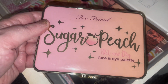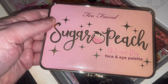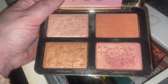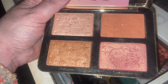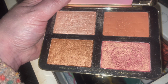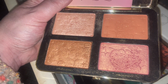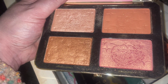We've got the Too Faced Sugar Peach Wet and Dry Face and Eye Palette. My mum got me this, so let me show you what this looks like. Oh, that just smells gorgeous. I'm going to use this summer. It's definitely a good travel palette, just for the fact that you can use the eyeshadows wet and dry. And you can use them for blusher, for highlighter, as eyeshadows. So I'm going to keep it for now, but next spring I could be passing it on.